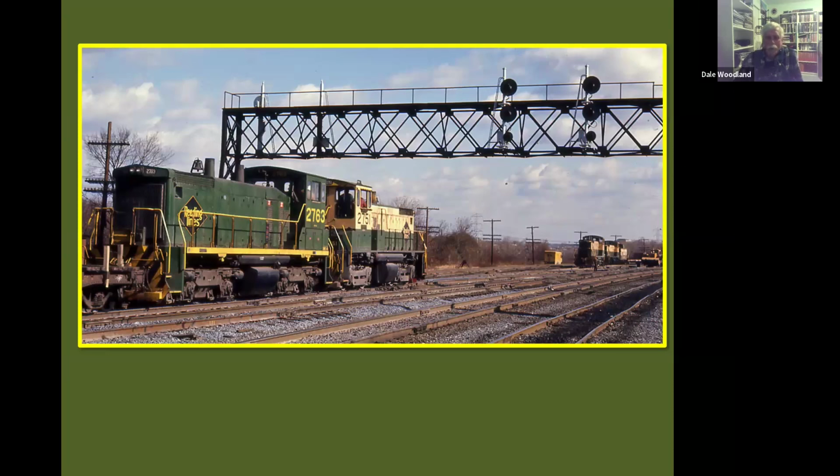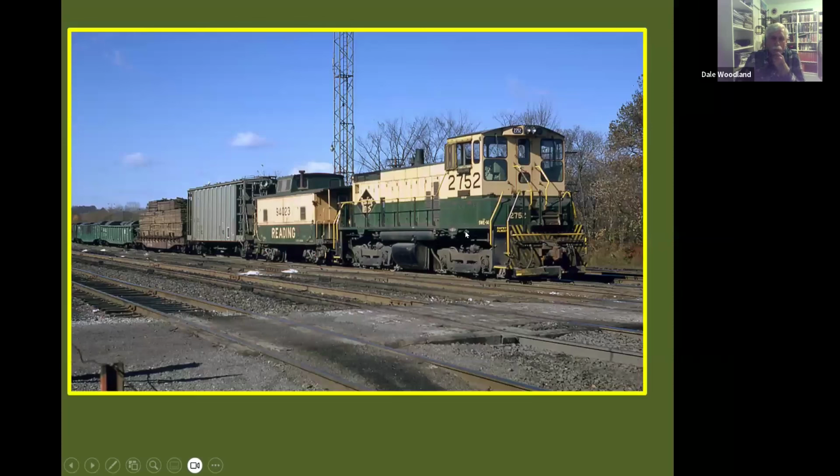And this is a job for the Plymouth Buck. He's heading over toward Norristown and over toward Woodland to work that branch. One of the earlier SW1500s.